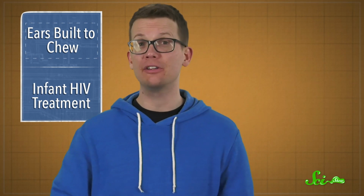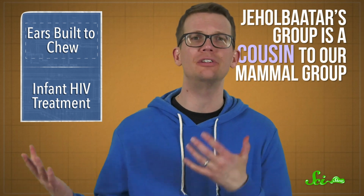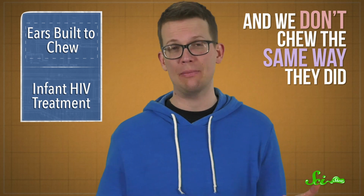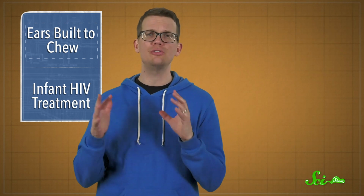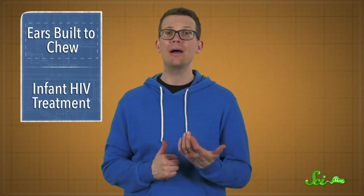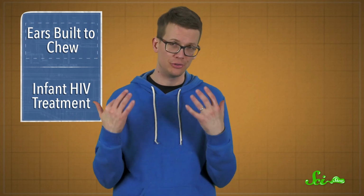This doesn't necessarily explain how our middle ears developed. Jeholbatar's group is a cousin to our mammal group, not an ancestor, and we don't chew the same way they did. But it does represent an interesting new hypothesis as to how jawbones can become ears, and it might help explain why multituberculates were so successful for so long.